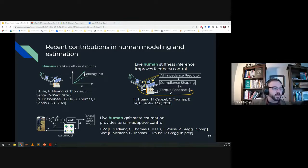Moving on, I've worked on some other problems within this challenge of human modeling and estimation, and they're kind of cool. First, we continued working on that arm test bed and tried to model what humans look like when they're in feedback. We got this model first in the frequency domain, and later we found a good realization of it in the time domain that looks like an inefficient spring. If you think about the deflection and torque plot here, you go up on one curve and it takes a lot of torque. Then when you try to get your energy back, you get less energy back. That's an inefficient spring.